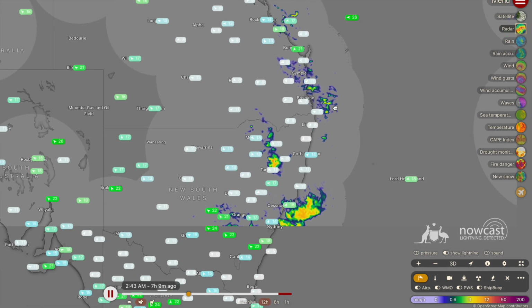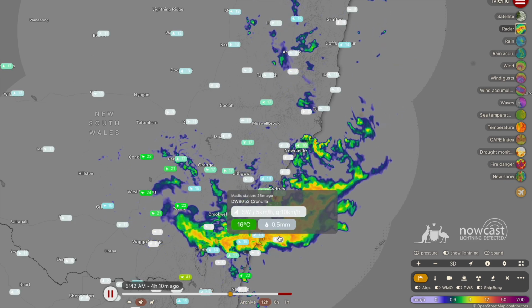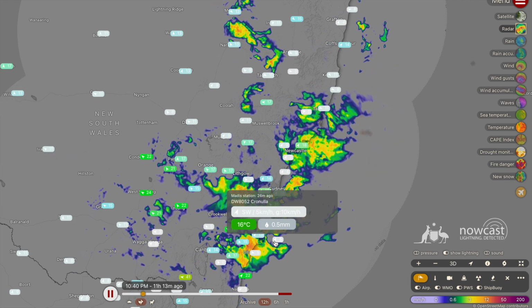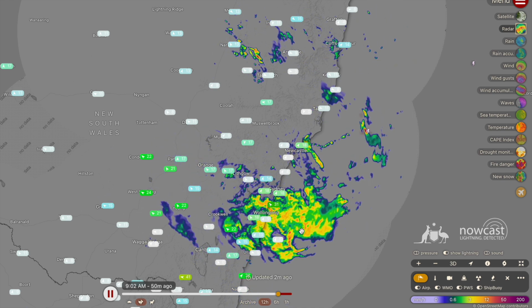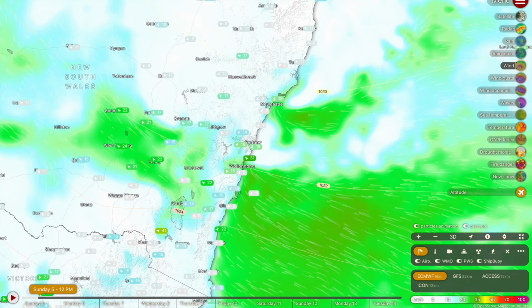Winds are also keeping themselves in check. Like I did say, this is not expected to be a windy event from this weather system that's moving through Sydney right now. In fact, you can see a buoy just offshore from Cronulla. We're talking about winds just 5 kilometres an hour gusting to 10. So winds are really, really weak actually around this system, and that is also reciprocated on the forecast models. We're not expecting gusty winds.